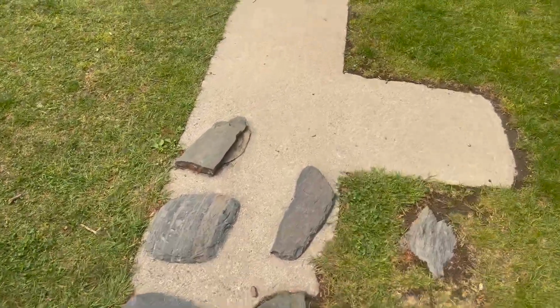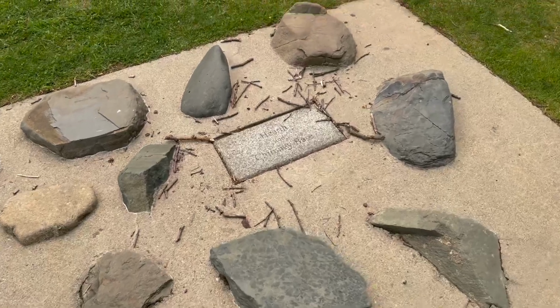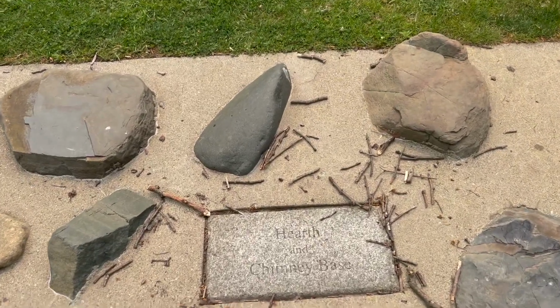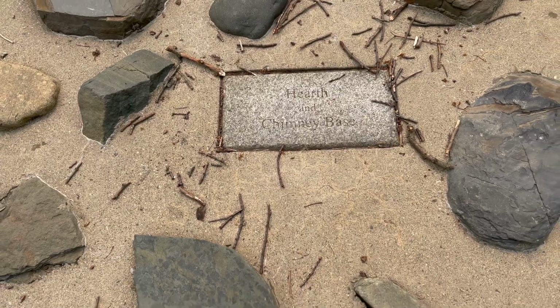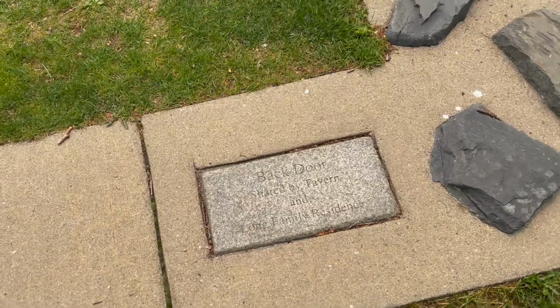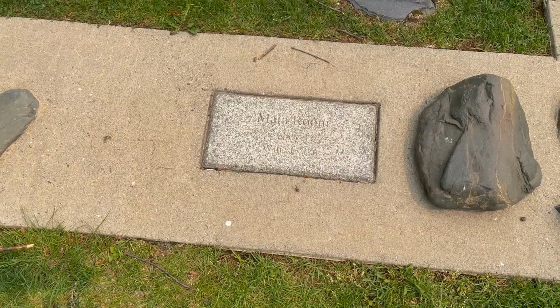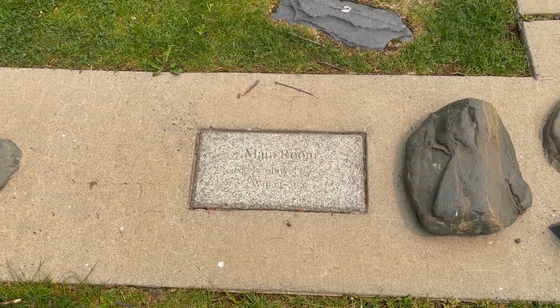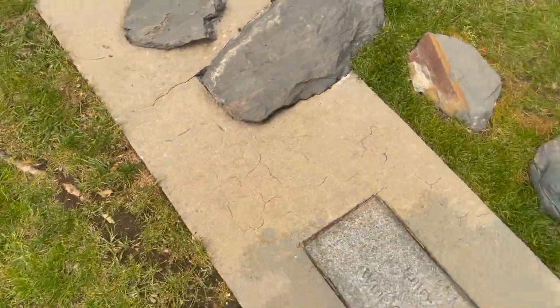As you can see, there's been some improvements done, and using information, they've been able to actually identify parts of the structure. Here we have the hearth and the chimney base, which is totally amazing, and the back door of the tavern. Really, really cool. Looks like this here is designated the main room above the wine cellar, and then over here we have the entry to the wine cellar.